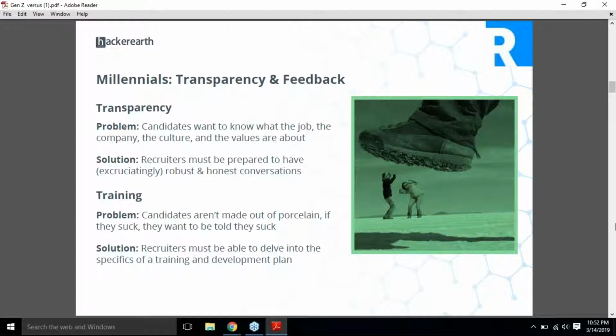They'll ask probative questions like, "Hey, how's your training? You know, I really wanted my last job. I didn't get to learn as much as I thought I would, and I feel I got stuck. I really want to learn X." If we don't engage that discussion in recruiting, that candidate is just going to move on to the next gig.